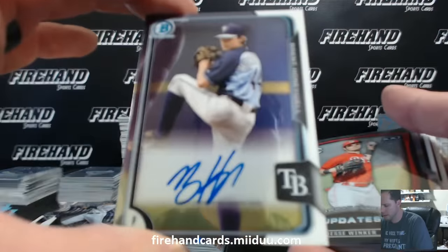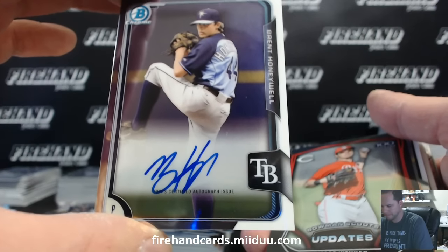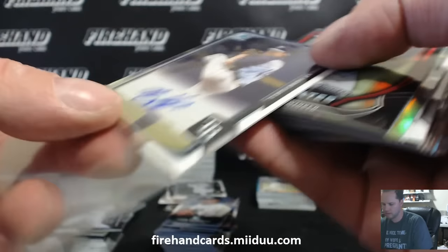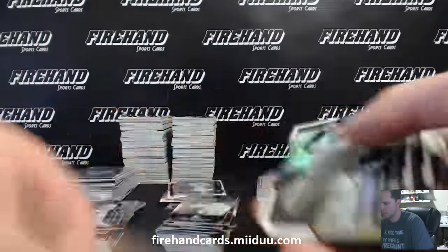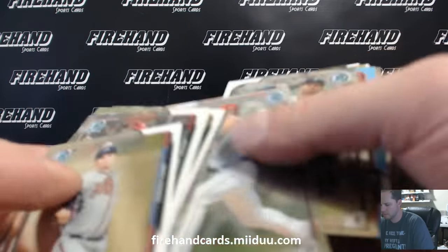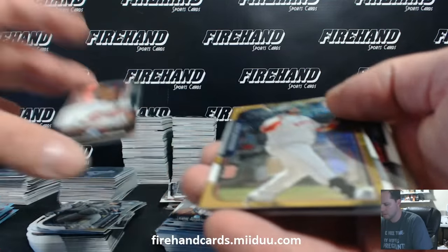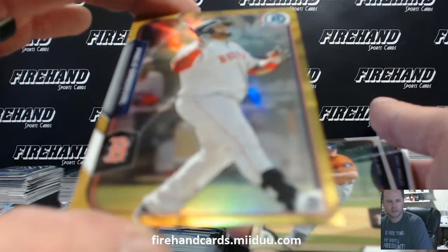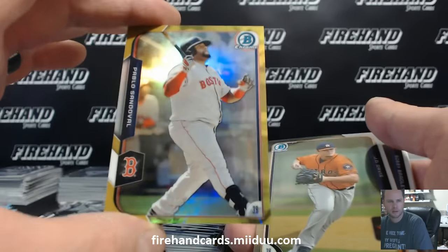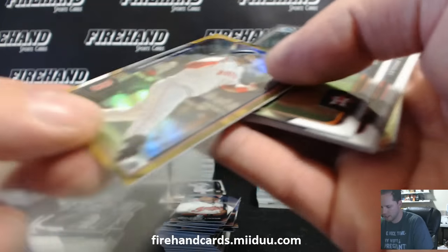Tampa Bay Rays, Brent Honeywell, it was called Honeymoon. Oil Fan 14 with the Rays, Honeywell. Got gold coming. Pablo Sandoval for the Boston Red Sox. A 14 out of 50. Going to K Daddy.